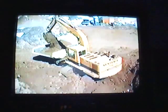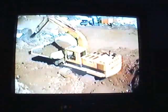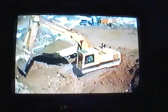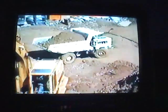I want to show you some more off-road dump trucks. Somehow I just knew I was going to see a backhoe working fast dump truck. Like I said before, if there's serious digging going on, you can be sure there's a backhoe nearby. And a monster dump truck, too.